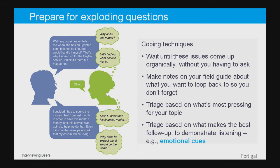So one thing is just wait. Some of these things come up organically. You can make quick notes, and I don't mean notes to capture what they said. I mean notes to get it off your mental monkey mind so that you don't get preoccupied by it. You can think about what's most pressing for your topic. You have seven questions. What do we need to get to? And again, there's no magic answer for that. But I think my favorite is to triage on the relationship with the person.